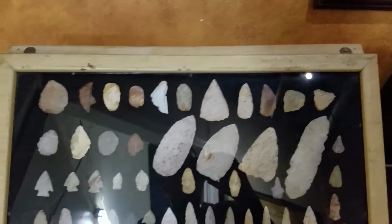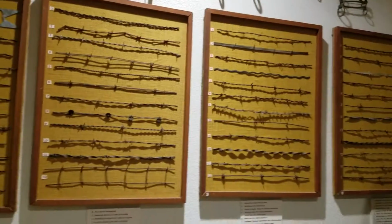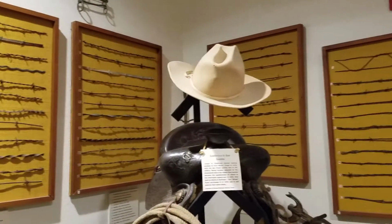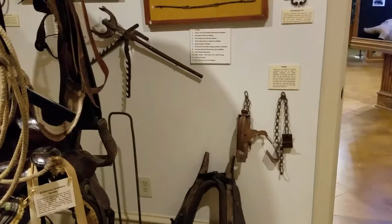In 1874, that's the barbed wire. But look at the wide variety of barbed wire, all kinds of styles. There's a little trap there. I haven't seen them in years. It's a trap there for the raccoons or anything.